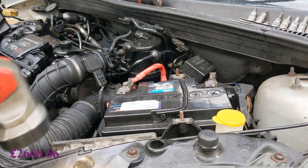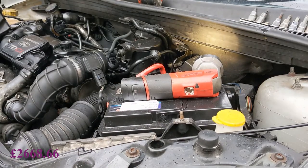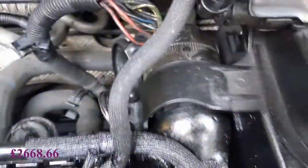Right, well, I'm pretty sure I've found the cause. I'll bring you in. Look at that leak off pipe there. That is hanging out of the injector. Same with that one. Same with that one. The only one that's in properly, in fact that one's not really in either, they're all hanging out. I'll switch the engine off.